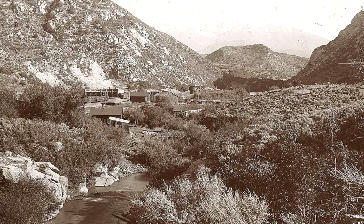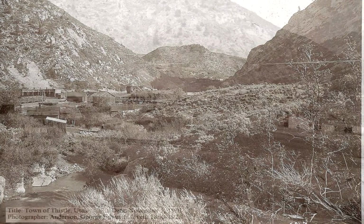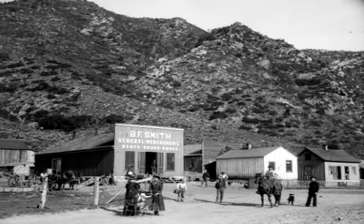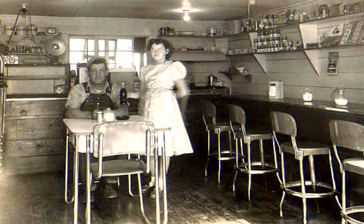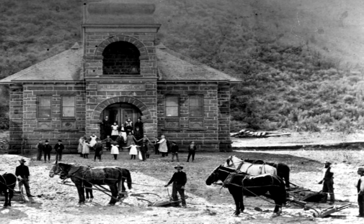In 1917, Thistle reached its peak population at around 600 residents. The town was a thriving community with machine shops, non-railroad depots, restocking buildings, general stores, a post office, a barber shop, a saloon, a pool hall, bakeries, and restaurants. The two-story schoolhouse, built in 1911, was Thistle's largest structure.